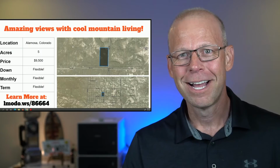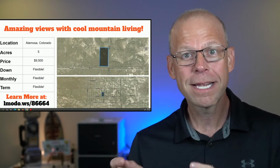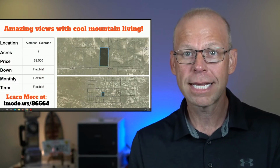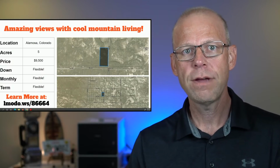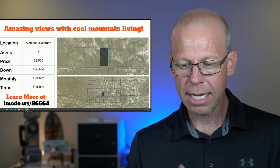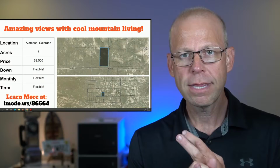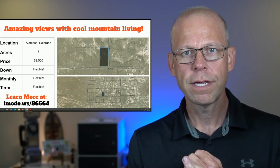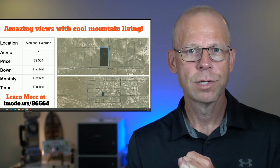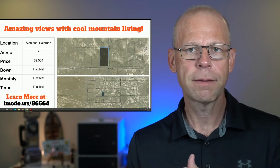Okay, but the thing is that this particular county, because it's rural land, they're going to give you a lot of flexibility. In Alamosa County, for example, if you have a 5-acre property like this one, if you put in a well and a septic tank, then you can get a camping permit for your RV for up to 180 days. So again, this is what I'm talking about, providing the flexibility.